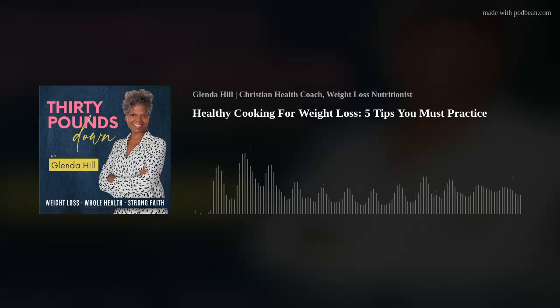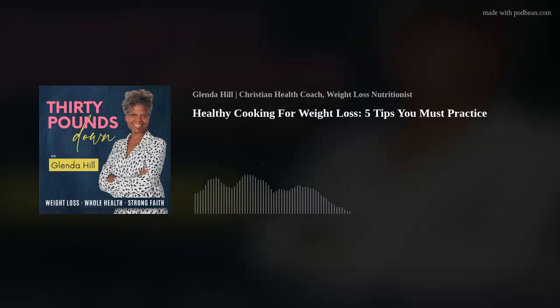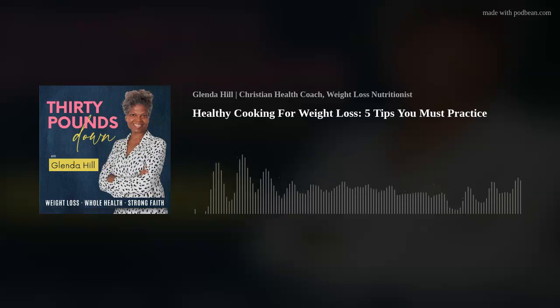Tip number 3 is don't overcook your vegetables, because overcooking is going to rob your vegetables of that flavor and that texture and the nutrients.